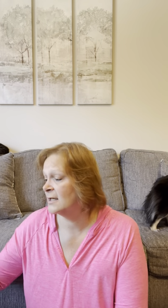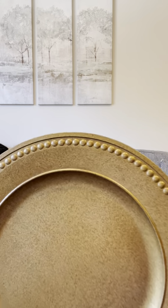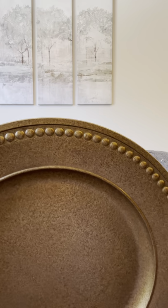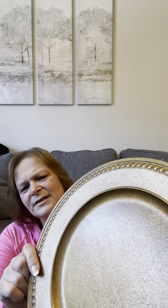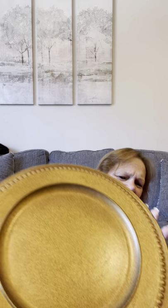And then I know that everybody's been getting those chargers in the gold and the silver, even in the wood grain, but this one I've never seen before. It's almost like a galvanized gold. I don't know if you can see that or not, but it was just a different color for me. So I figured I'd give it a whirl.